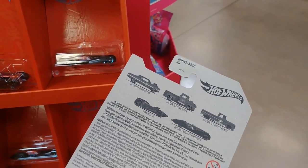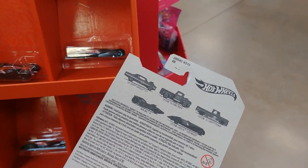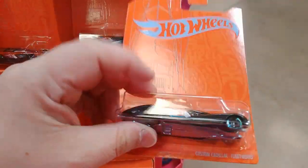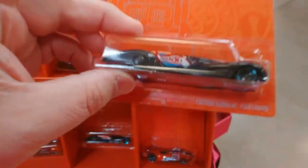So I think I have the '56 Ford truck, I have the Chevy pickup, I have the Chevelle. Actually, I already have the Twin Mill 3. I don't know where I found that one, but I already have it. I remember now. So I don't have this one. Okay. Well, cool. I'll get that one.